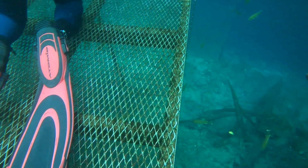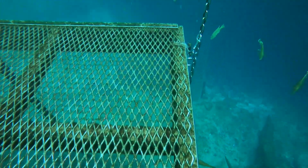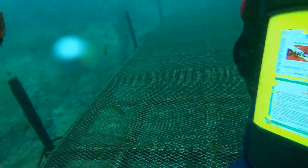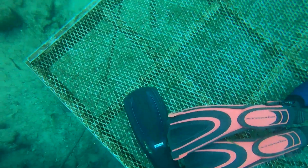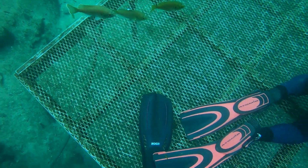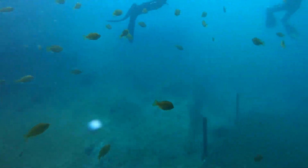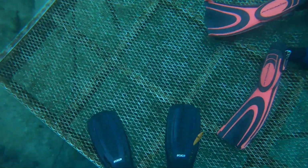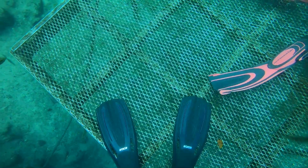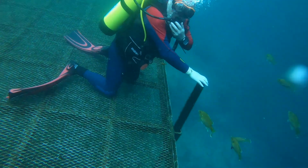So we're just going to come to the platform and sit, kind of get ourselves configured. Pretty sure those are the only two other divers that were in the spring while we were there. And I think they were doing a class, so they sort of stayed on the platforms.